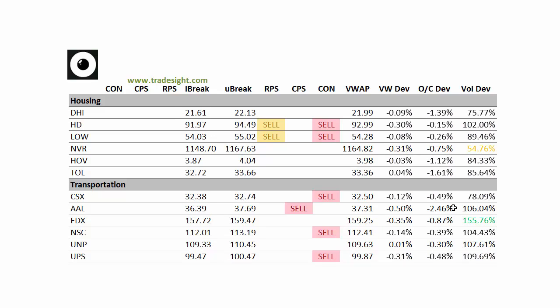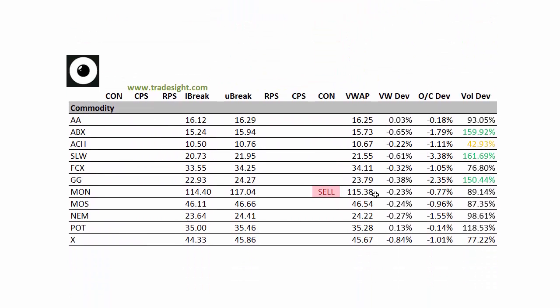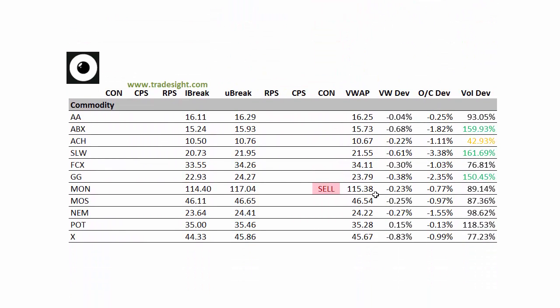FedEx especially has that very awkward-looking tweezer top in place on a daily, so make sure you take a look and review that chart. Moving on to the commodities, a couple of volume bumps here. Not too many signals, but some of these precious metal stocks are really weak going into expiration.